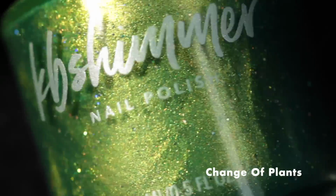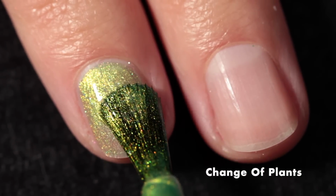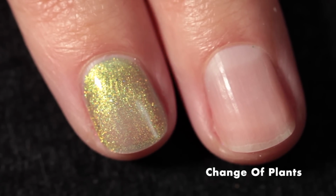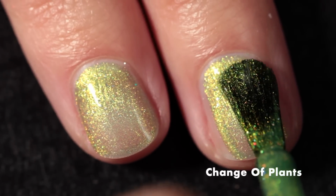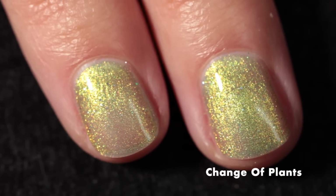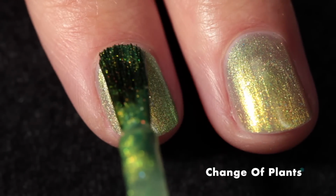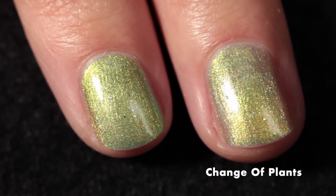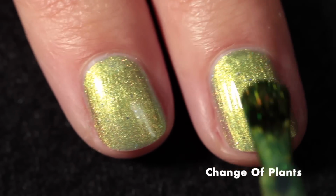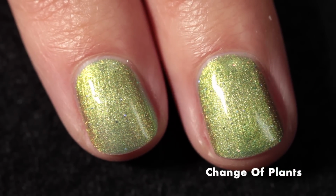Here we have Change of Plants, and Change of Plants is just inspired by going out to the garden, getting your hands dirty, and making things beautiful, which is what I spend a lot of time doing. I spent a lot of time this past weekend doing it. This one echoes the rows of bright green leaves that you get in a garden. It is a shimmery base, which shows off lemon yellow, gold, lime, and leaf green. It also has a hint of micro holographic glitter to add a dew-like twinkle, sort of like freshly watered plants catching the sunlight, which I love. That is so poetic and beautiful.